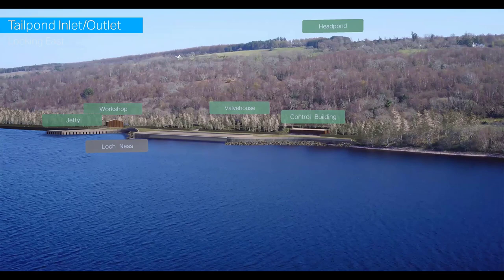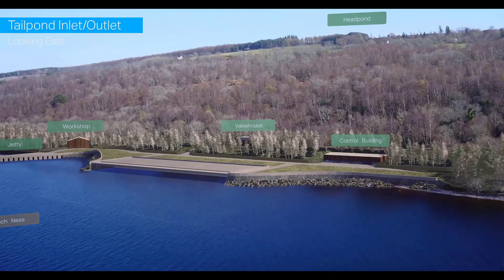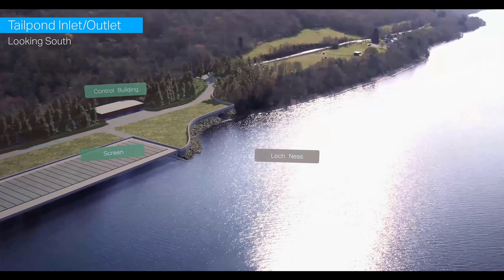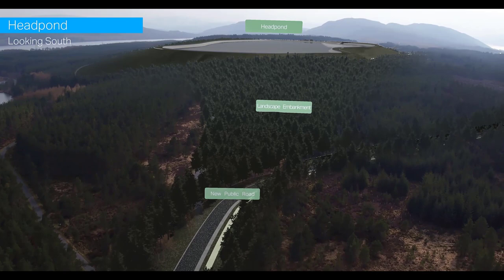This is the Red John Pumped Storage Hydropower Project. The plentiful waters of Loch Ness can be used to help the deployment of more renewable power and therefore reduce our carbon emissions. When there is excess electricity on the national grid, water will be drawn into the underground tunnels to supply the pumps and send the water up to the head pond. Here, the water will be stored as potential energy until the demand for electricity is such that it needs to be released back through the turbines into Loch Ness.